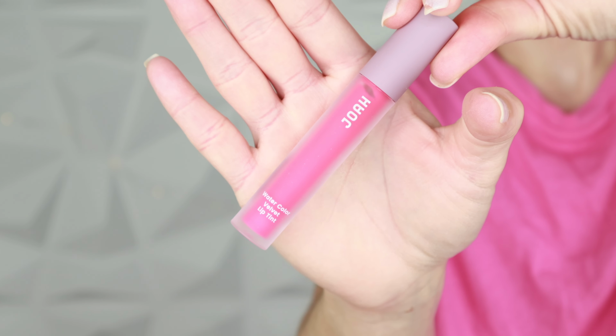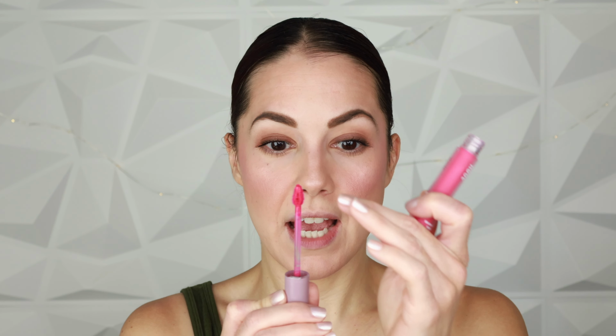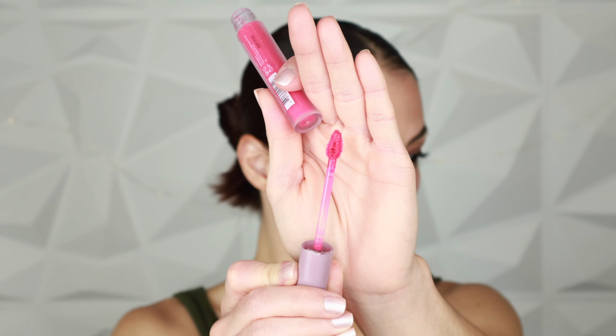So let's go ahead and do a lip combo for today. I have the Watercolor Velvet Lip Tints. I only picked up one shade just to try out. The shade is Vivid Pink, and it has that typical doe foot applicator that actually has a kind of pointed triangular tip, and it kind of gets wider at the base, and there's a hole in the center where a lot of the formula sort of sits in there, as you can see there. Oh, it's very thin, very watery.